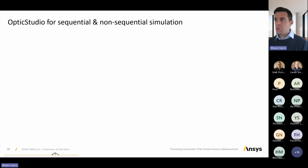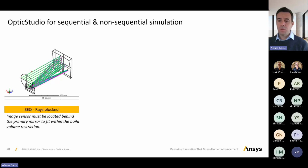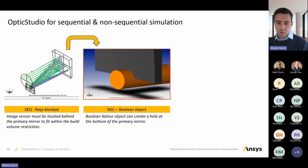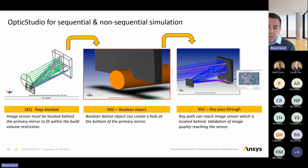So what I wanted to show you here is an example that explains how you can use Zmax for the design and optimization of mirrors of an optical system. So here we have done a ray tracing sequential mode visualization to understand where the rays are reflecting. And I can find that there are some rays that cannot go through. I changed my analysis into non-sequential ray tracing visualization, non-sequential mode, to create a hole where the rays need to go through. So here I have cut the mirror in the part where I want the rays to go through, and in the last image I can see that the rays can now pass through the mirror and they can now reach the sensor.